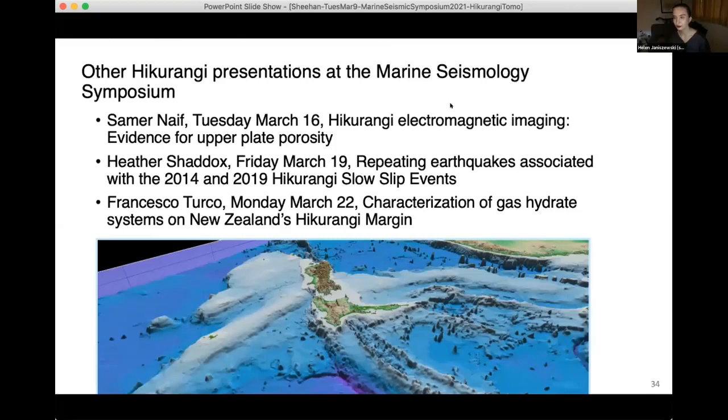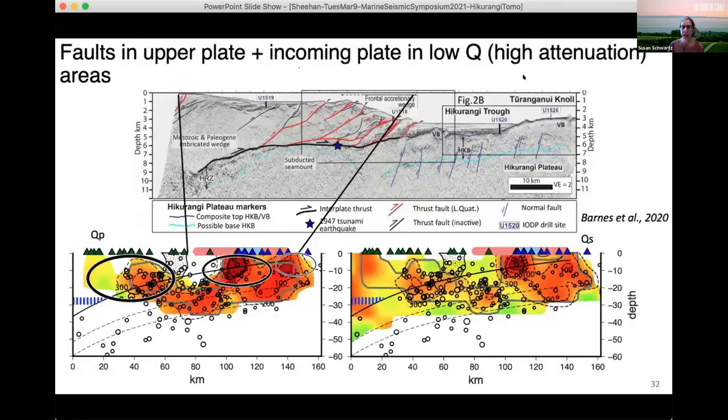Susan Schwartz? Hi, Anne, can you comment about, you showed there's a gap in seismicity just offshore in the shallow part, how that gap relates to the Vpvs?